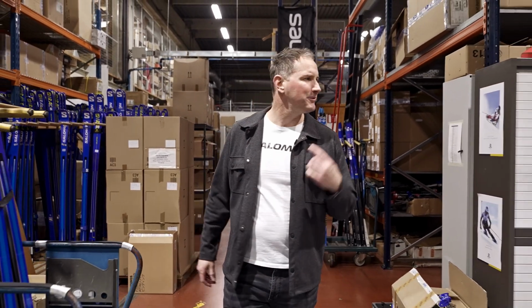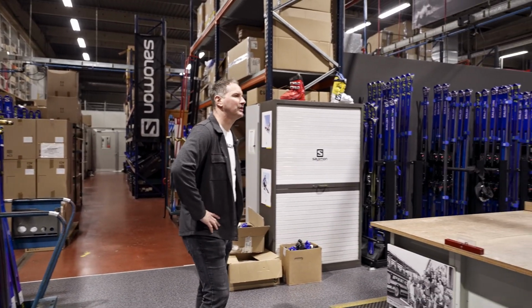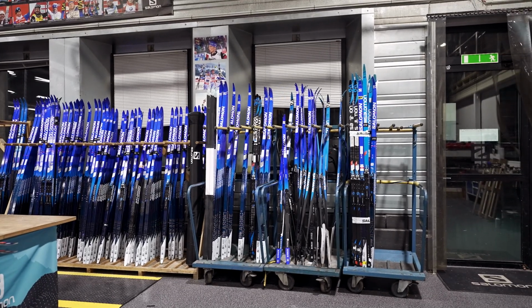Speaking of which, time to pick up my skis. Has anyone seen my skis? They're blue. I got a big S on them, say Salomon in white. I left them here yesterday.